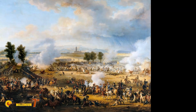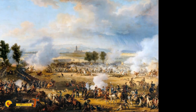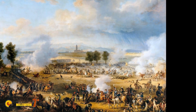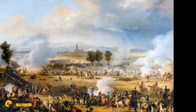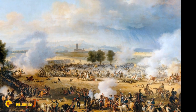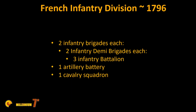At the Battle of Marengo, the 14th of June 1800, this principle will be spectacularly demonstrated when General Desaix's division will save the day, reaching the battlefield in time to avert the French defeat and turn it into a resounding victory. The large size of the French revolutionary armies also required an appropriate density of commanders to be controlled.